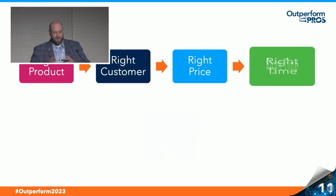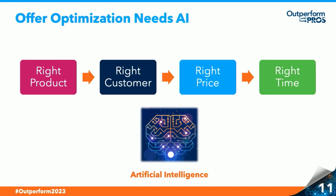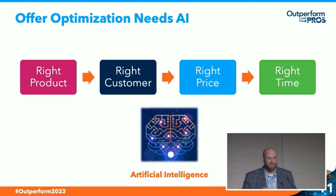So in kind of summary there, the difference between what we said before, so hopefully in 20 years there'll be a Wikipedia page that says offer optimization, and that revenue management Wikipedia page has been deleted and it's gone and nobody ever references that, but the first paragraph will be the same. Right price, right product, right time, right customer. But the difference is what we mean by those terms, and I think that's really important.